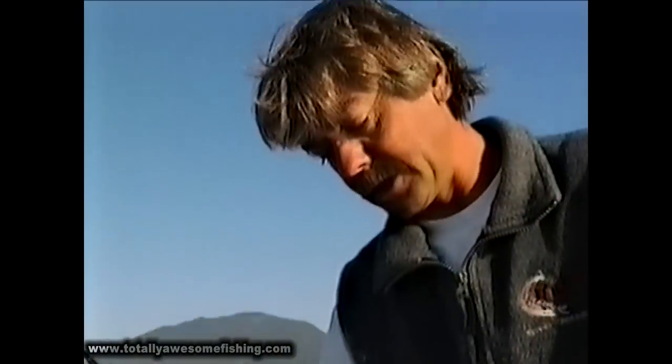Now the neat thing about this is that while we're doing this method of fishing here, we can catch Chinook salmon that range up to 50 pounds, coho salmon that go into the 15 pound range, chum salmon that go to 20 pounds. So there's a whole variety of fish that we can catch here.